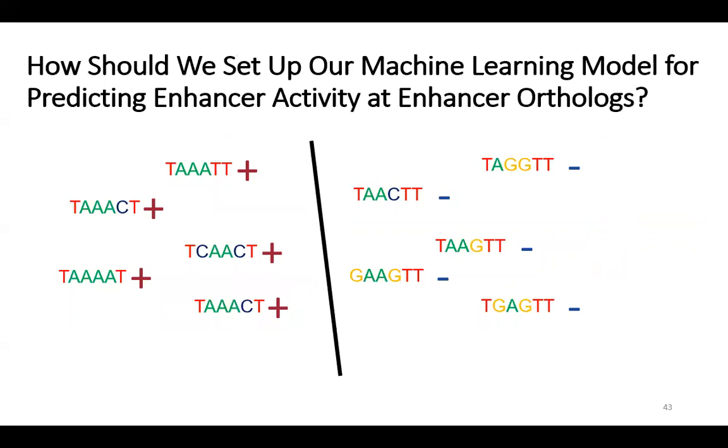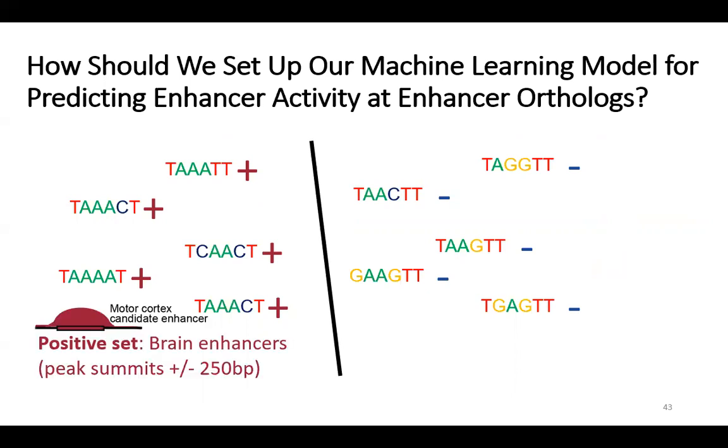So now I've explained to you why we chose to use convolutional neural networks to learn what separates sequence patterns in enhancers from sequence patterns in non-enhancers. There are still some more important parts of the model setup that we needed to decide. First, we needed to decide how to define our positive set. How do we actually define an enhancer sequence? And we chose to take the ATAC peaks, and specifically we took the peak summit, so that is the location within the peak that has the maximum ATAC signal, and we went 250 base pairs in each direction.